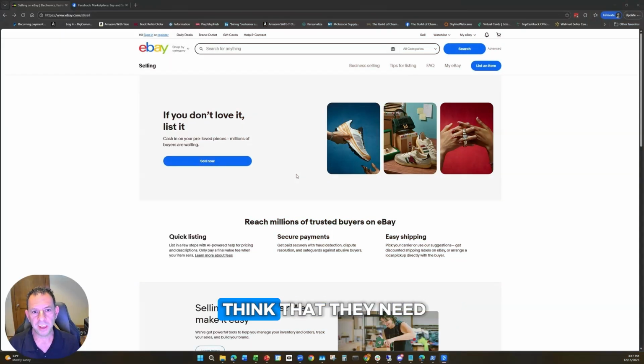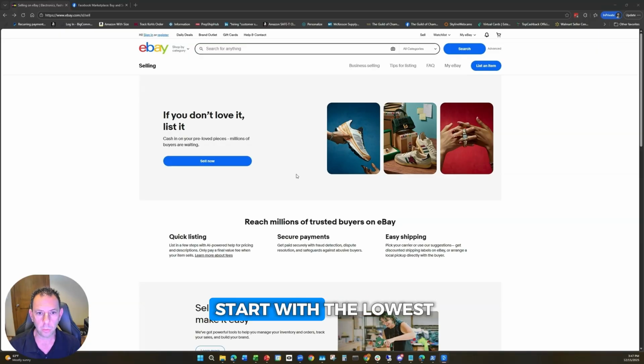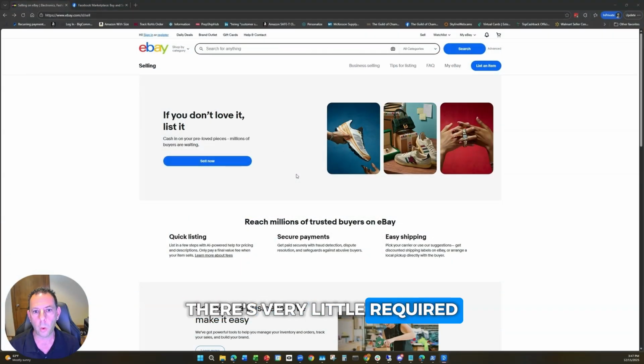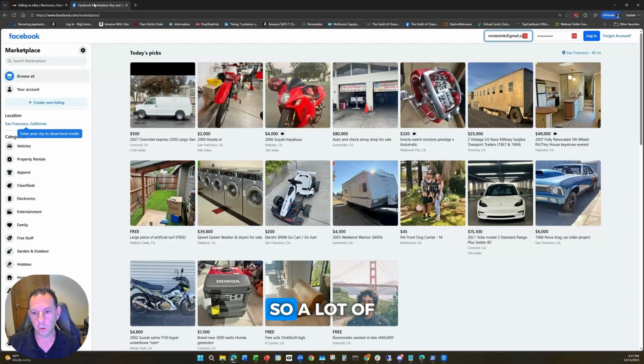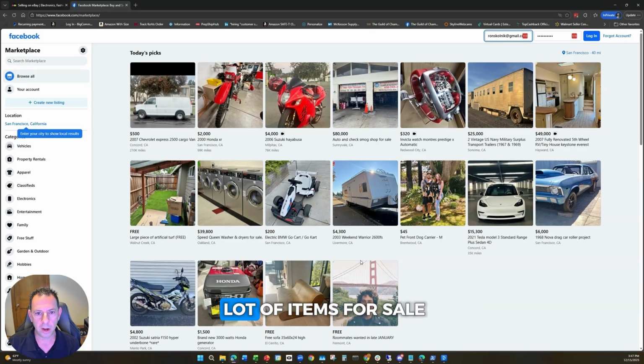A lot of people think that they need to have a LLC or a sole proprietorship or a business and business checking accounts and things like that to get started. But honestly, if you want to start with the lowest level of entry, create an account on eBay, create a selling account. There's very little required in order to start listing. You could also list on marketplaces like Facebook Marketplace. So a lot of people will sign up using their Facebook accounts and they'll have a lot of items for sale, and you could offer shipping as well.